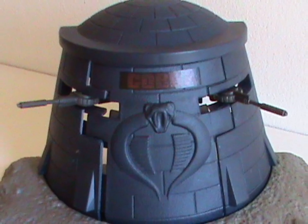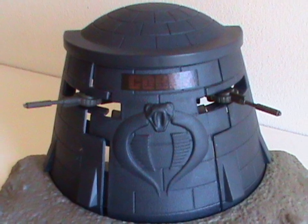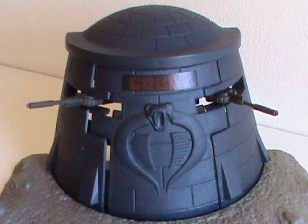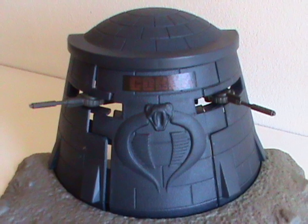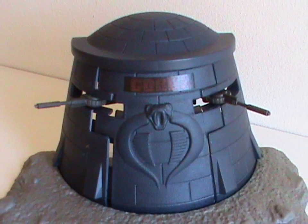The theme this year is underappreciated toys. And you know what? All those mini playsets, they really don't get enough love. That's why today I'm gonna be talking about my favorite one. Meet the Cobra Bunker. This toy was released in 1985 with all original parts. And there's a surprising number of parts, but we'll get to that later. First, we talk about how this thing looks.